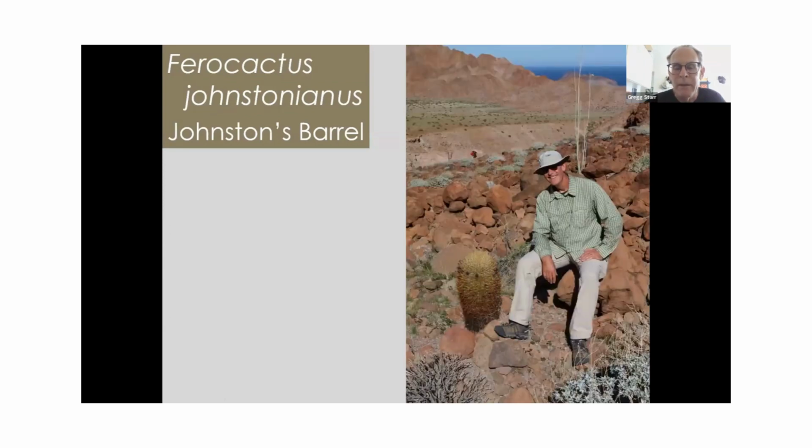So there's me with the plant there, typical size plant. So it's a little bit over knee high, so about thigh high on me for that one.